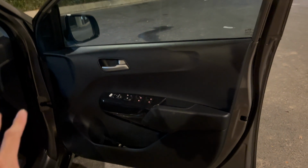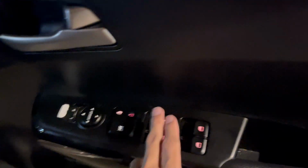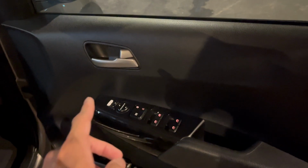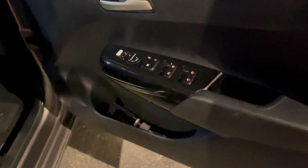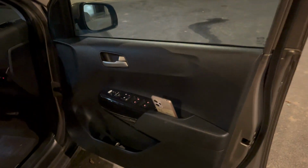For the door panel right here, standard A segment car, all are finished in hard plastic, but these are all quality hard plastic. Door handles are painted plastic. Automatic window from the driver's side, central locking, and it has speed sensitive auto lock. Okay, so you can fold the side mirrors in. These are your side mirror controls. This has a block up, so you can put your phones inside, it won't drop. Quite nice. Door pockets, you can put an iPad here and also a 750 ml bottle here. So practicality for the door card is actually impressive.